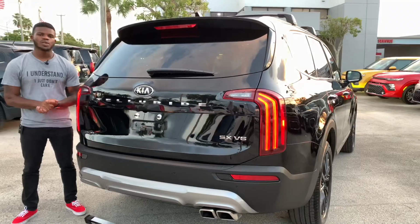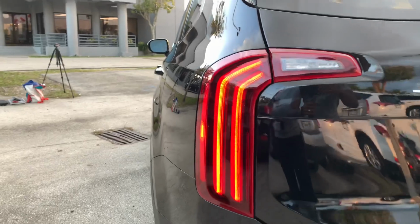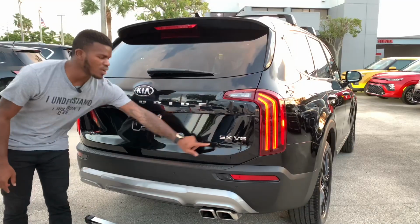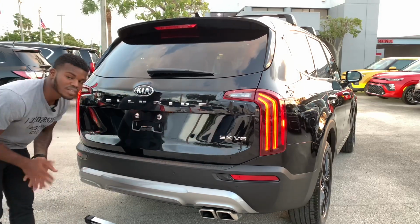At the rear of the 2020 Kia Telluride, you also have full LED brake lights, LED turn signal. Also have an LED reverse light. You also have your Kia emblem and Telluride spelled out just like in the front. You also have your SX V6 badge back here. You also have incandescent lights for your tag. You also have a standard backup camera.